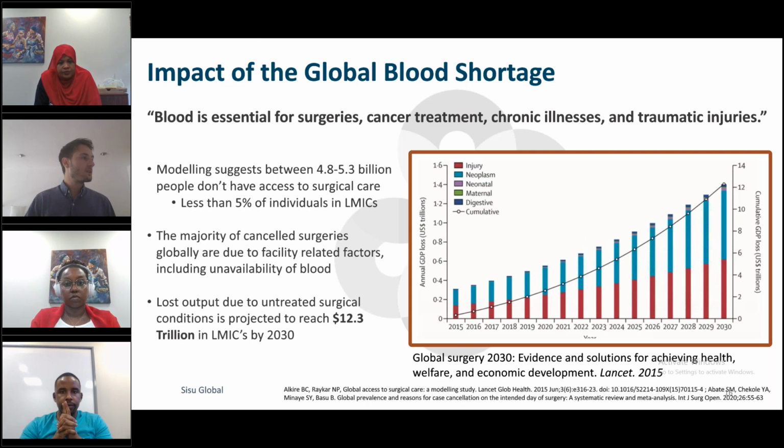Now, what does this all mean for the global economy and global well-being, this global donor blood shortage? Well, this quote from the top up here is from the American Red Cross, that blood is essential for surgeries, cancer treatment, chronic illnesses, and traumatic injuries.